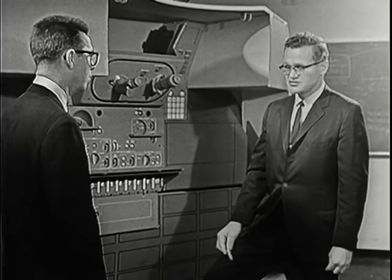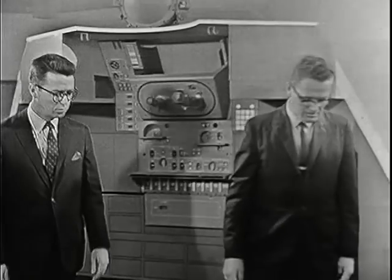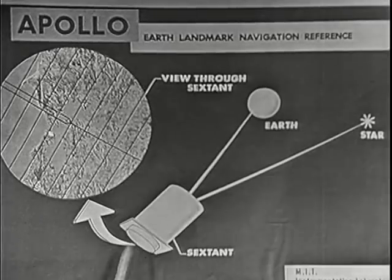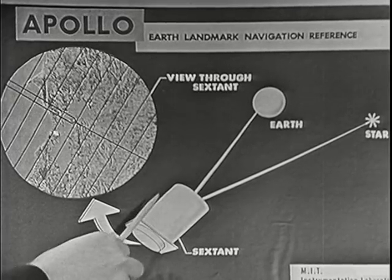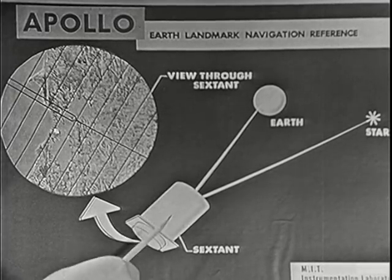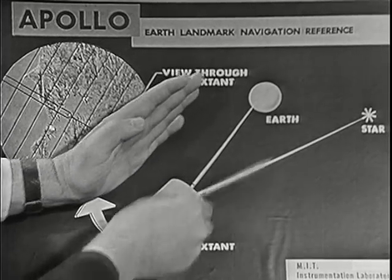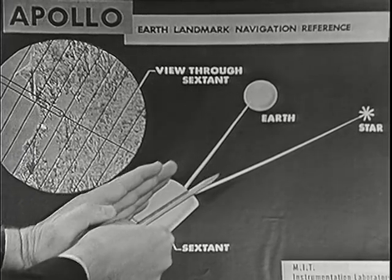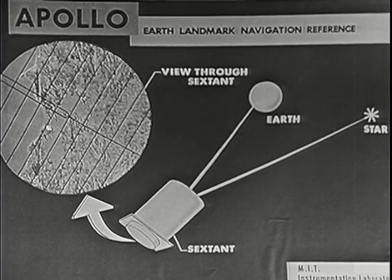The most basic problem is determine the position at any point in time. And that can be illustrated in these charts. The sextant shown here represents the spacecraft. And to determine the position, an angle must be measured between a point on the Earth and a star. And you can see that as you move away from the Earth, this angle would narrow down, thus giving the distance between the Earth and the spacecraft.